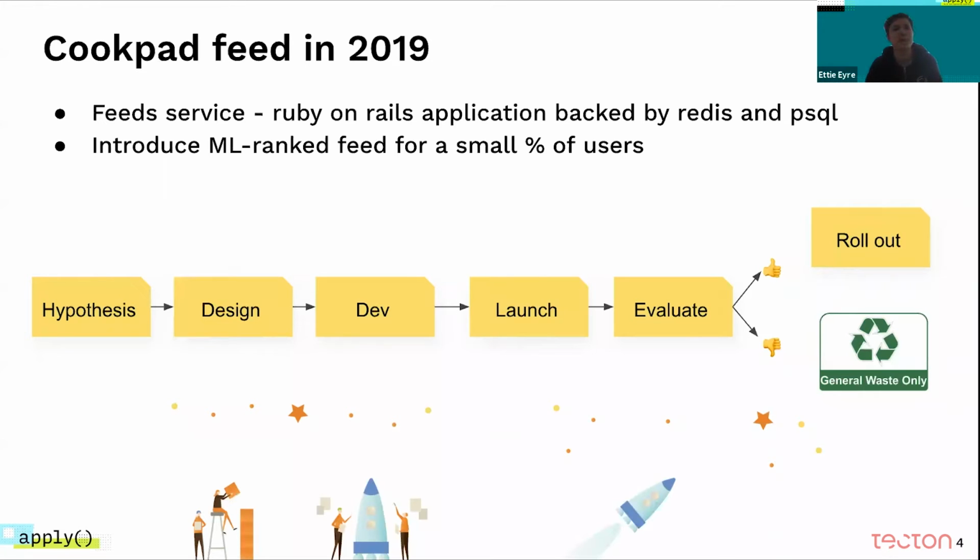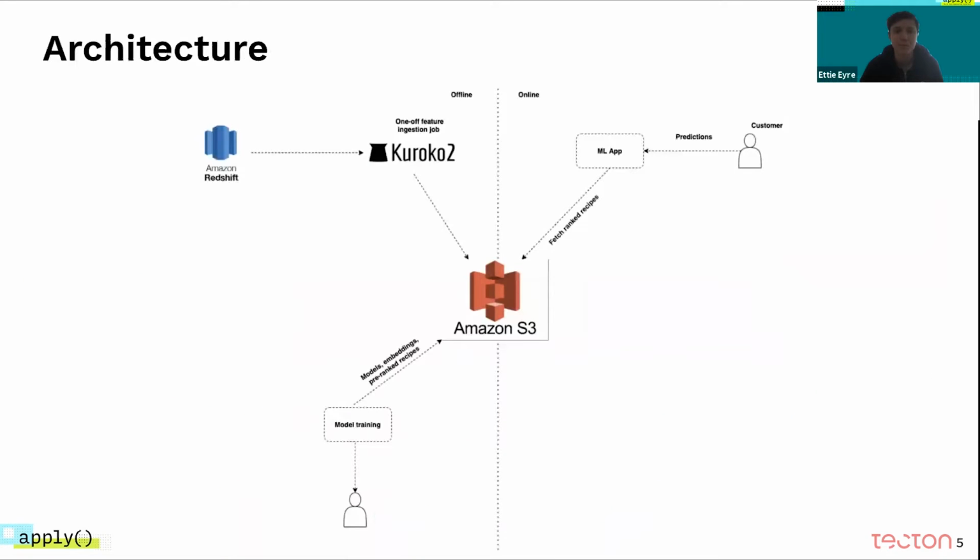At this time, the feed service for the application was a Ruby on Rails application backed by Redis and Postgres. And we wanted to introduce a machine learning ranked feed for a very small percentage of our users. To do this, we went through the standard process that we use in the company to test new functionality. And at the end of this experiment, we would decide whether to roll out to our full user base or to drop the functionality because the experiment wasn't a success.